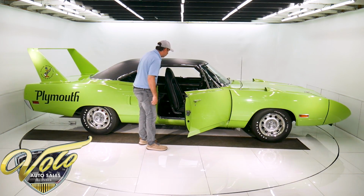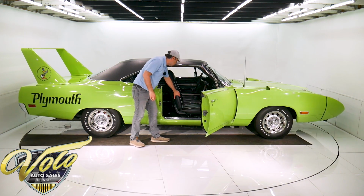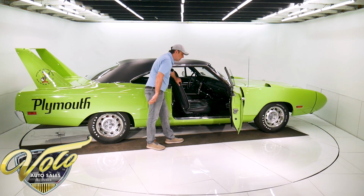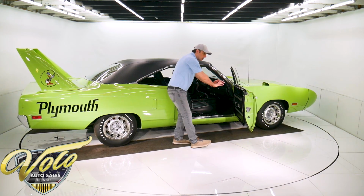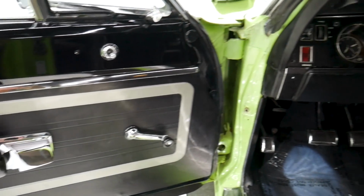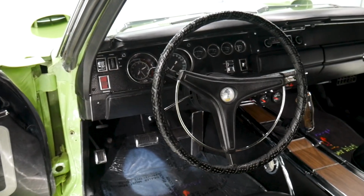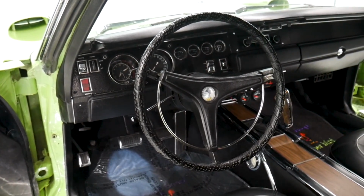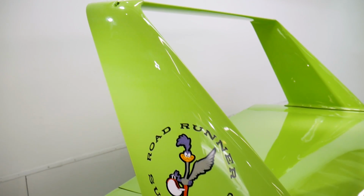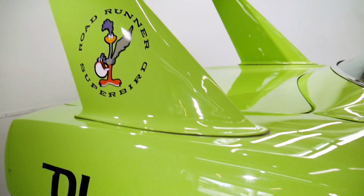Interior is really nicely restored. The seats are new, so the cushions are brand new. The upholstery, carpets, got Superbird embroidered floor mats. This is all beautiful. It's painted. New armrests, new door panels. The console's new. It's got the big old pistol grip shifter. Of course, it's got the big old wing. The rear glass looks real nice and clear.